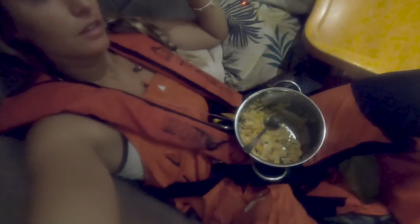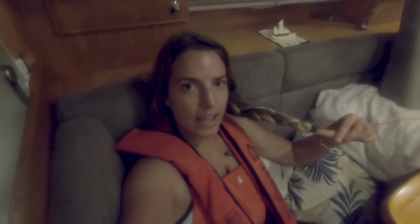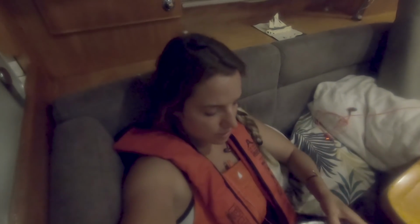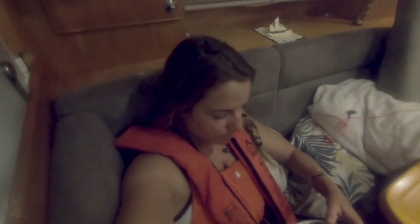Just having couscous for dinner. Nothing too adventurous. Just chickpeas and carrot and cabbage and veggie broth and lime to spice it up a bit, just to minimise time in the galley.